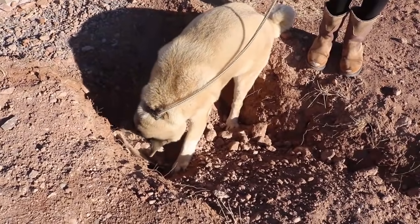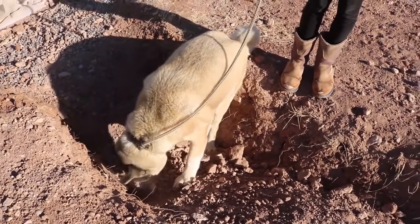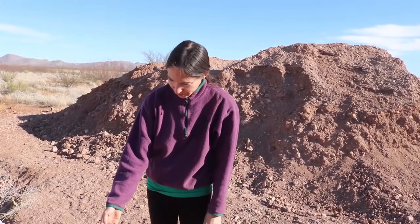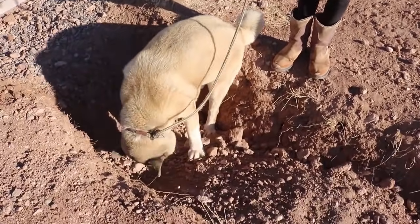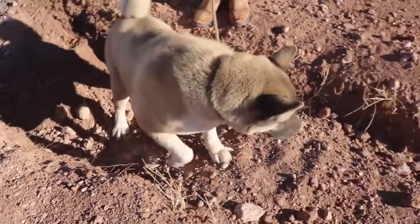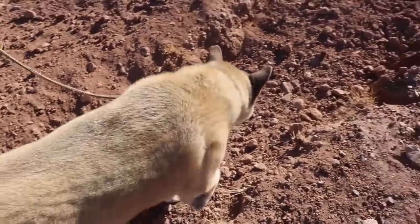How many bones does this mean he's buried in places where I need to backfill? At least two. If you want, you can go ahead and backfill this whole thing for me. Job well done.